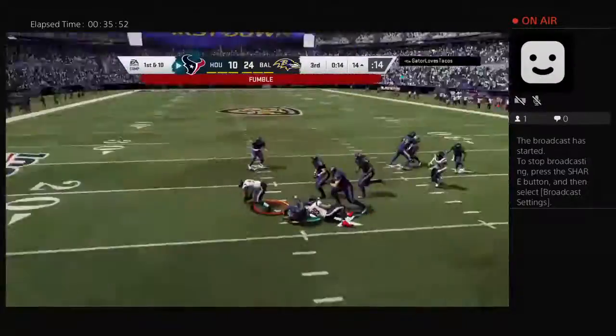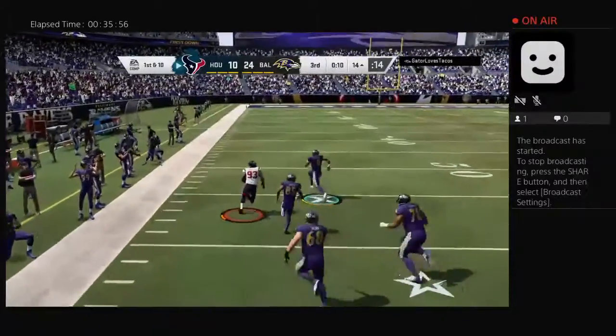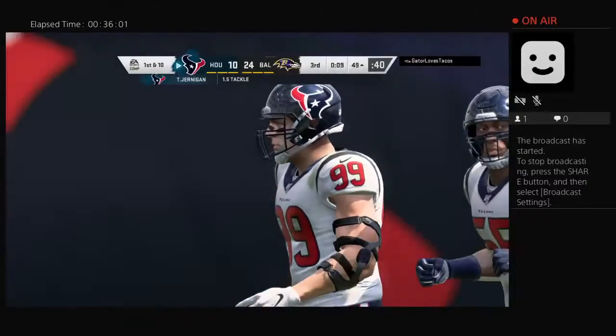Jackson hit, and he lost the football. And the Texans scoop it. Does the big boy have the juice? And he will bring this across midfield to the 49-yard line.